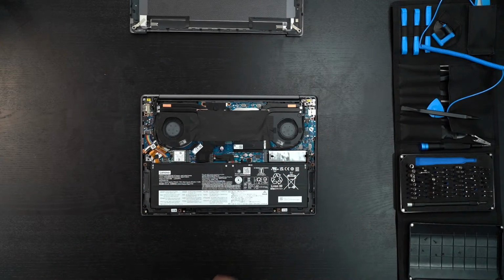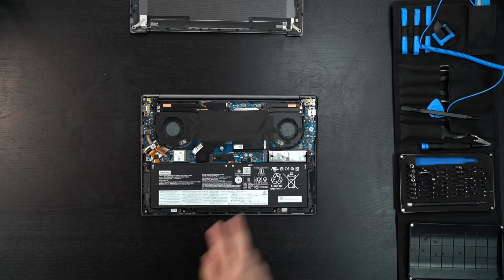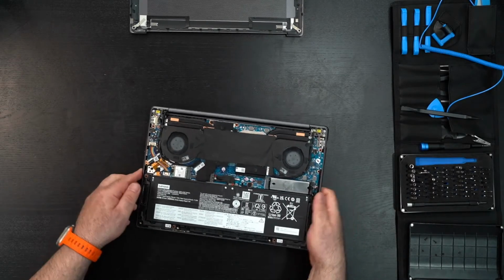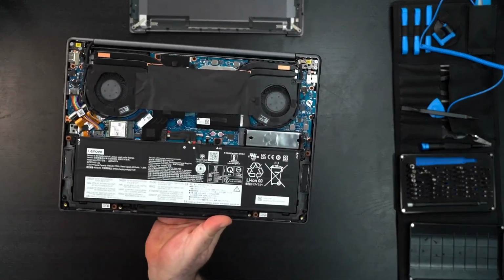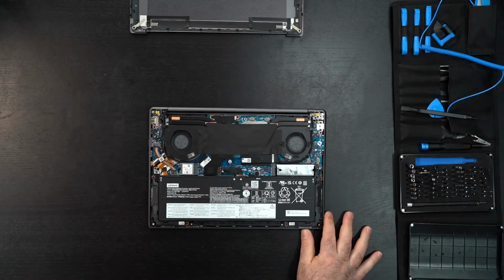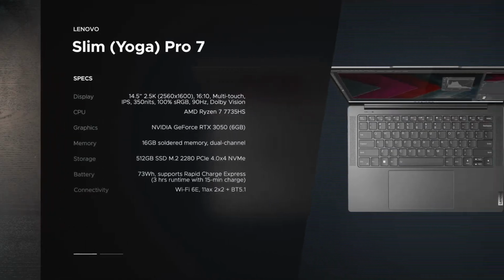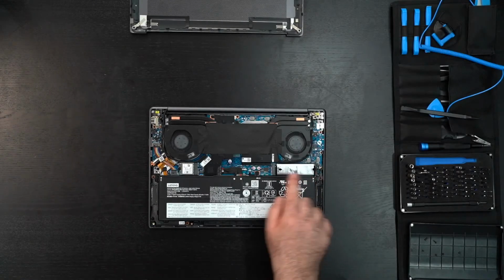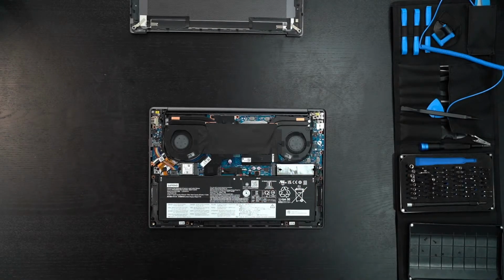We got an SSD right here. Looks like it's a shorter SSD, right? Doesn't that look short to you? It's one of those smaller ones. I think it's 2280? In fact, let me bring up the specs for a moment because it does say it. As far as the SSD, it's a 2280 SSD here. It just looks small to me, right? So anyway, this is the SSD.